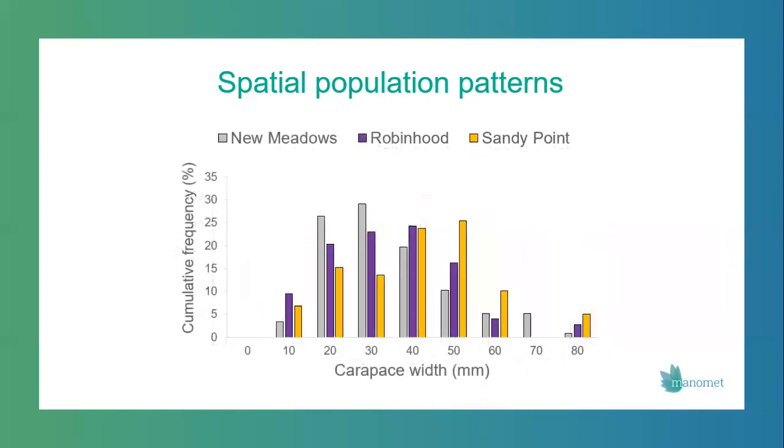And then the last difference that I'll point out between sites is size. So this figure is showing the frequency of different size classes of green crabs broken down by 10 millimeter increments. So you have 0 to 10, 10 to 20 millimeters, 20 to 30 millimeters, etc. So you can see there tends to be smaller crabs in the New Meadows. Again, those gray bars sort of showing that there's a high frequency of those smaller 20 to 30 millimeter carapace width crabs.